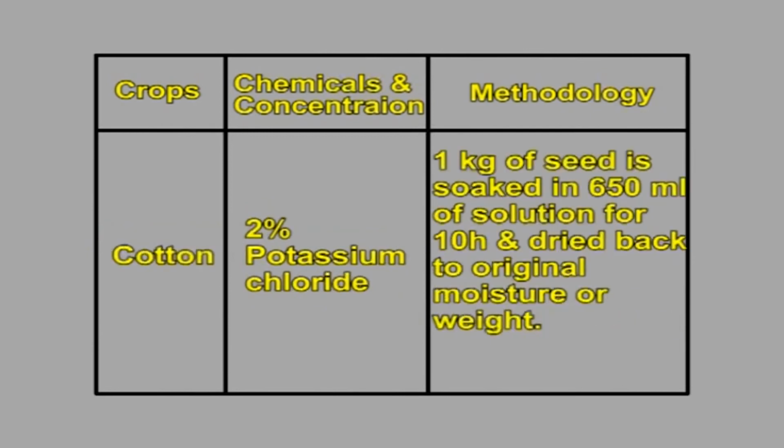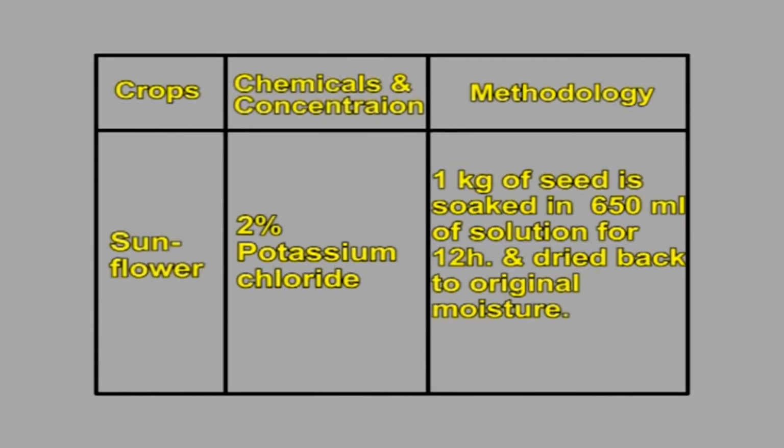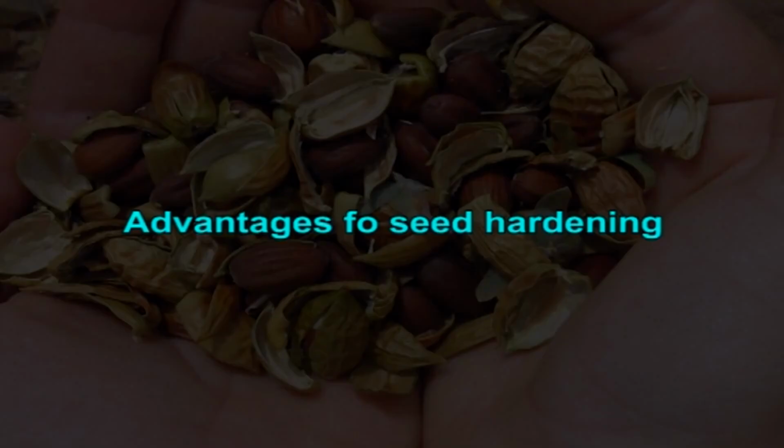For cotton, the recommended chemical is 2% potassium chloride. In this, 1 kilogram of seed is soaked in 650 ml of solution for 10 hours and then dried back to original moisture content. For sunflower, the recommended chemical is 2% potassium chloride. For sunflower seed, 1 kilogram of seed is soaked in 650 ml of solution for 12 hours and dried back to original moisture content. Advantages of seed hardening.